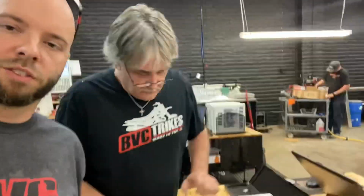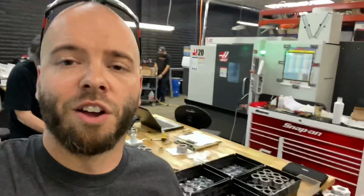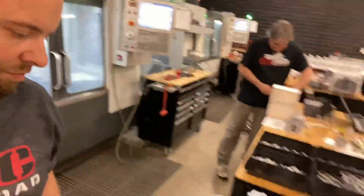What's up, John? Do a little shop tour. This guy is like a human calculator on a lathe. He can pretty much make anything. Those are the big wheel hubs. So that's the machining area.